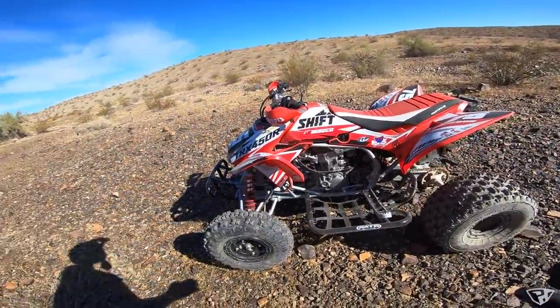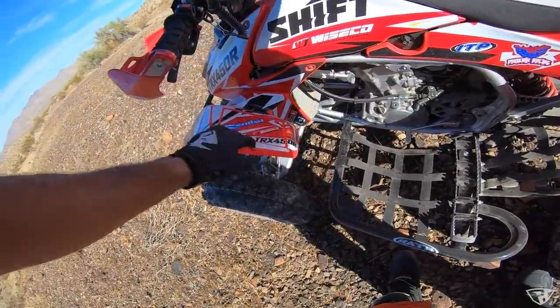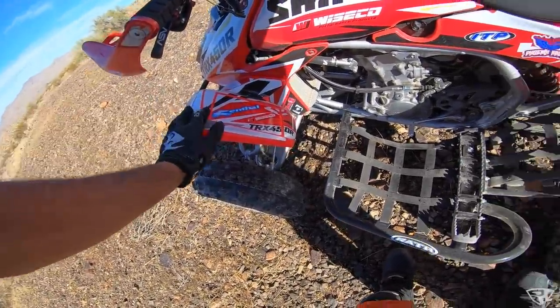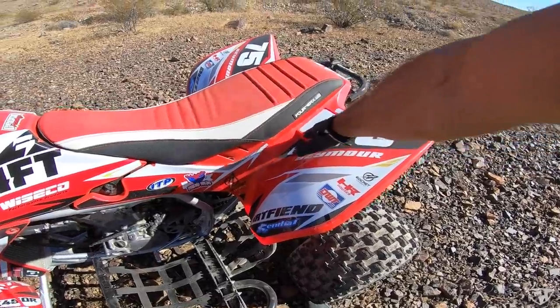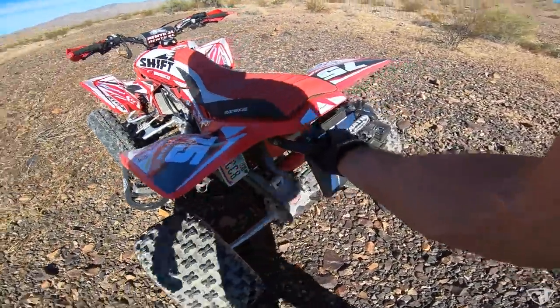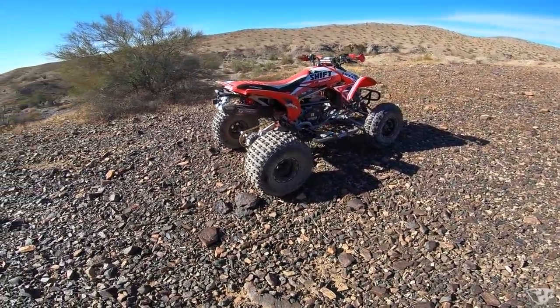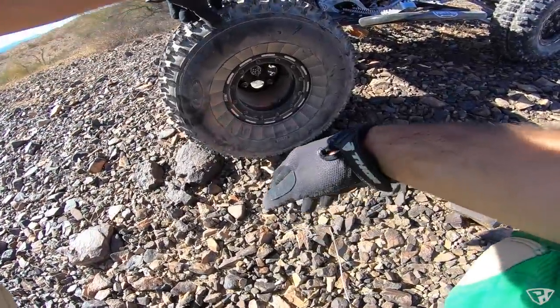I love the graphics kit. This looks like it's a Dirt Fiend graphics kit. It's cool how they fill in all these little pieces, and, you know, a lot of people do the warning label deletes, which I did, but this is kind of a cool alternative. Nice Wrath grab bar with a number plate. Man, I love that he's got an 8-inch wheel on here. These are really cool tires.